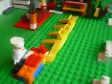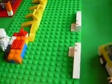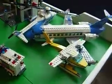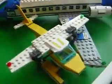Now onto the airport. Here is the guy who runs it. There's the gates. There's the entrance. There's just a regular table. There's a tornado siren. And now here's the car that takes you from the airport to the airplanes. And here's where all my airplanes are. Here's the seaplane.